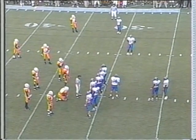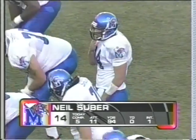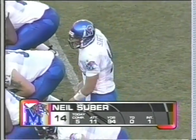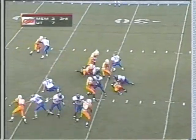For some reason, the official stepped in and stopped play. There you see Suber's numbers, and he has alternated with Anglin at quarterback. Anglin a little smaller and more athletic. Suber, though, is a very tough guy.